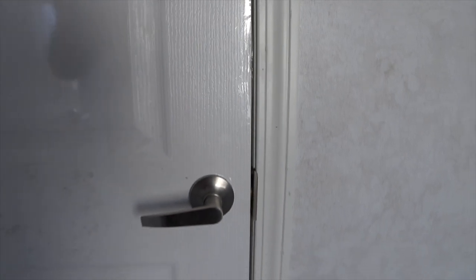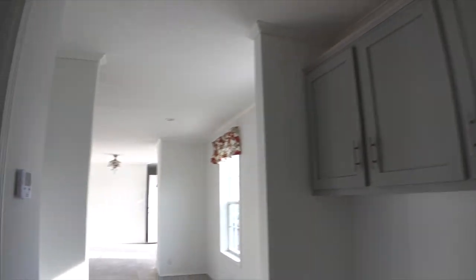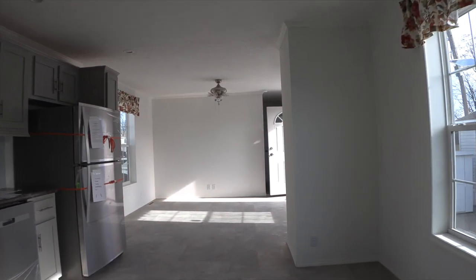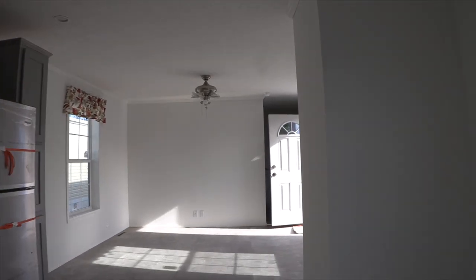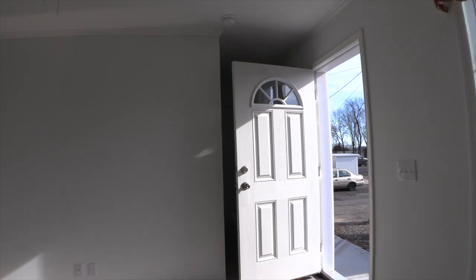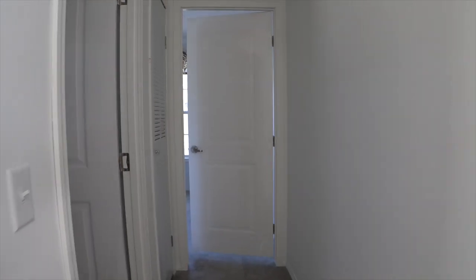This is a heavy fireproof door. Again, your laundry area, and then walking through the kitchen and the eating area, you could put a table there. You walk through the living room, past the front door, and to the second part of the house, which is another bathroom and another bedroom and the furnace.